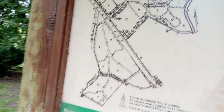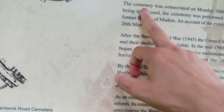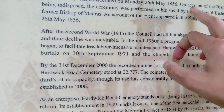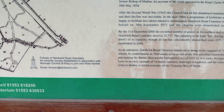So this is a second burial site. You have the one across the road, which I have already filmed, and then you have this one. The cemetery was consecrated on the 26th of May 1856 by the Bishop of Norwich. So this is the second graveyard we're going to look round.